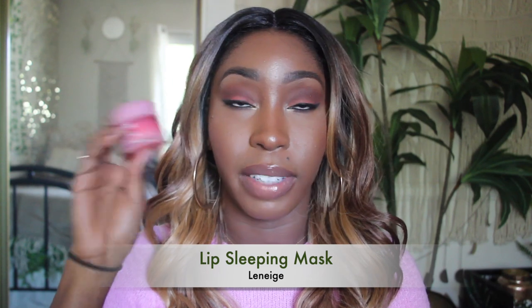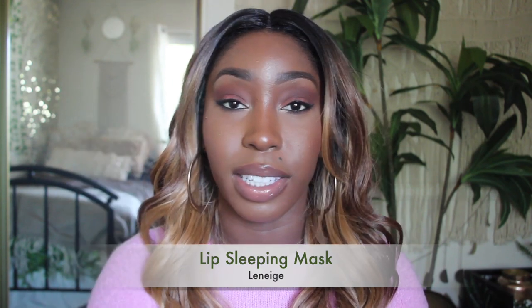Lip balm, Laneige lip mask. You guys probably know about this. It's a very popular product. It's fantastic. It's super thick. My lips feel super juicy and moisturized, and I use it like a lip balm. Calling it a lip mask is being super dramatic. It is just a super thick lip balm.